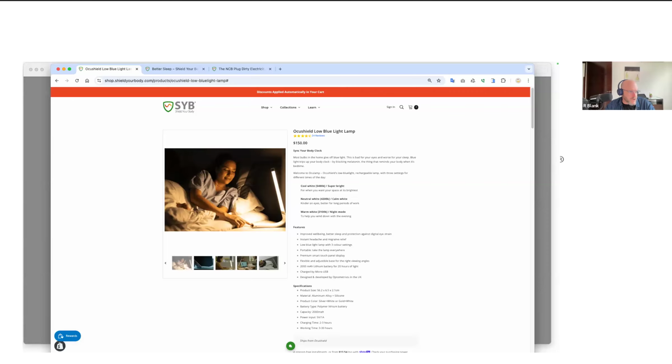Amy says, do you need to put the SYB Faraday canopy away every day when you are not sleeping? No, you do not. That would be pretty impractical, I think, for most people anyway. So no, it's designed to just stay up, and you get into it at night, you get out of it in the morning.